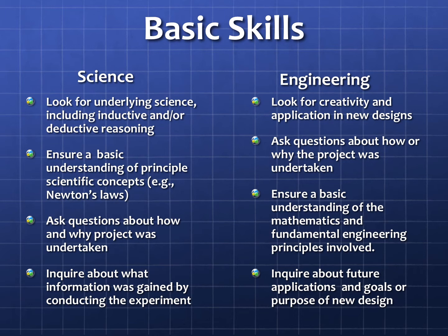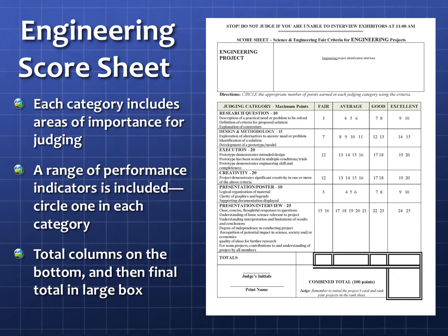For engineering, you should be looking for creativity, application of the design. Do the students have a good understanding of fundamental principles in terms of engineering and mathematics? And then again, what are the future applications of their engineering design?